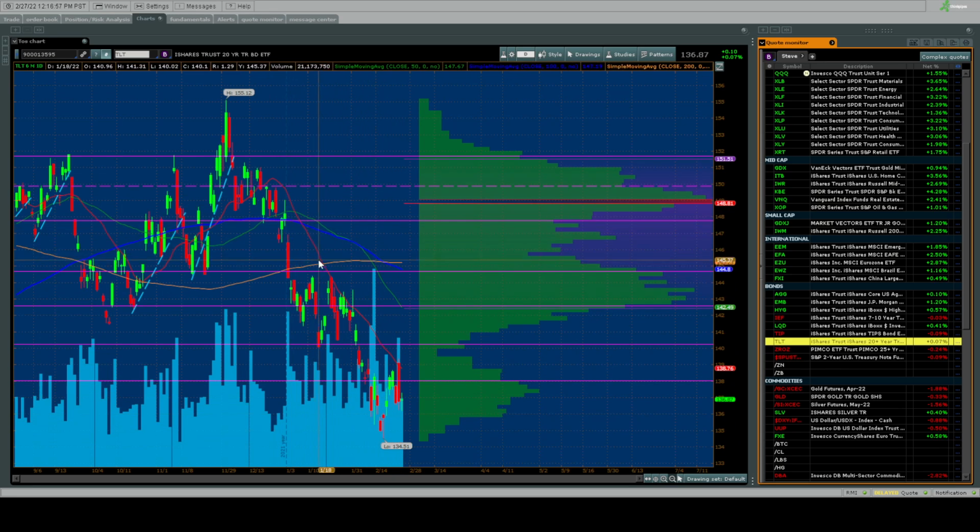And you see how it rode the 21-day moving average down. What you want to now see is the 21-day start to flatten out and curve, eventually curve higher, whereas price is no longer going down. So you want to see it fighting back against the 21-day moving average. You see it's building up some volume here.